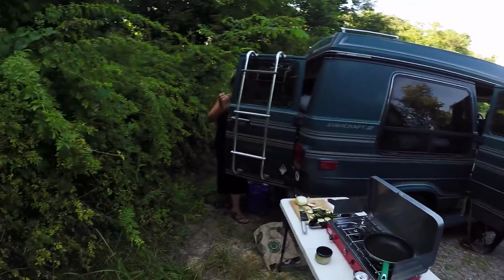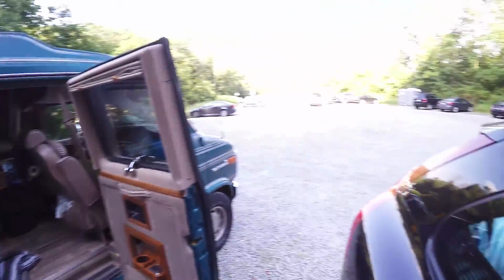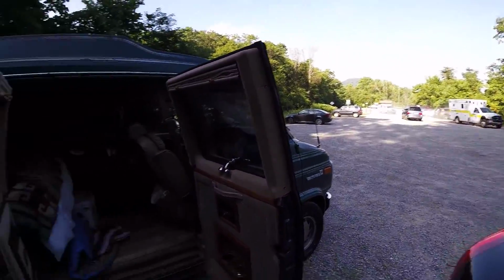So this place even has porta johns. That might not be good. Dusting us out.